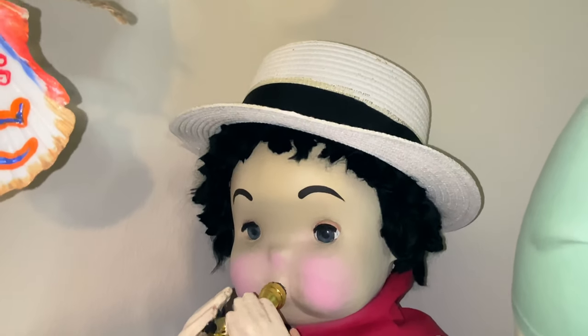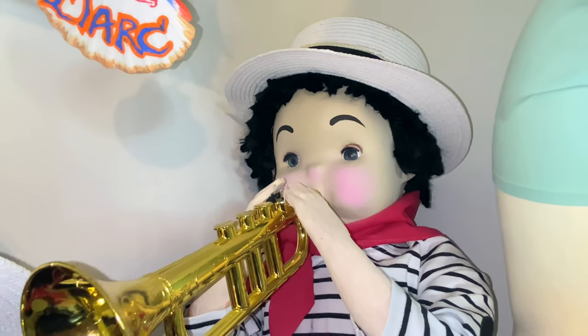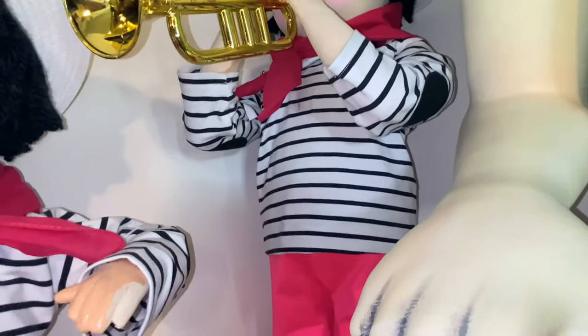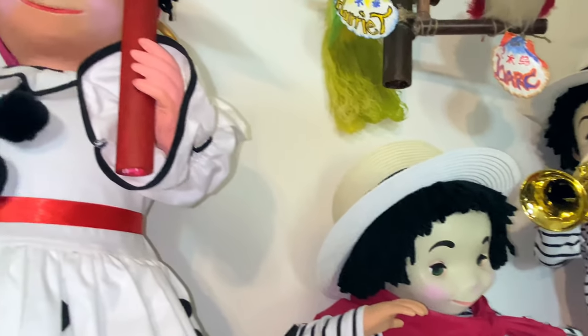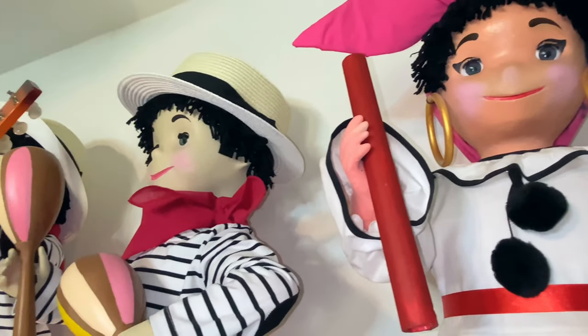And here we have the horn player. He's really fun. I only have two of this particular head mold, and I decided to use one on him and one from the Indian version. I really like his pose too. This set of dolls is just so whimsical because they all have an instrument and it's just really animated.